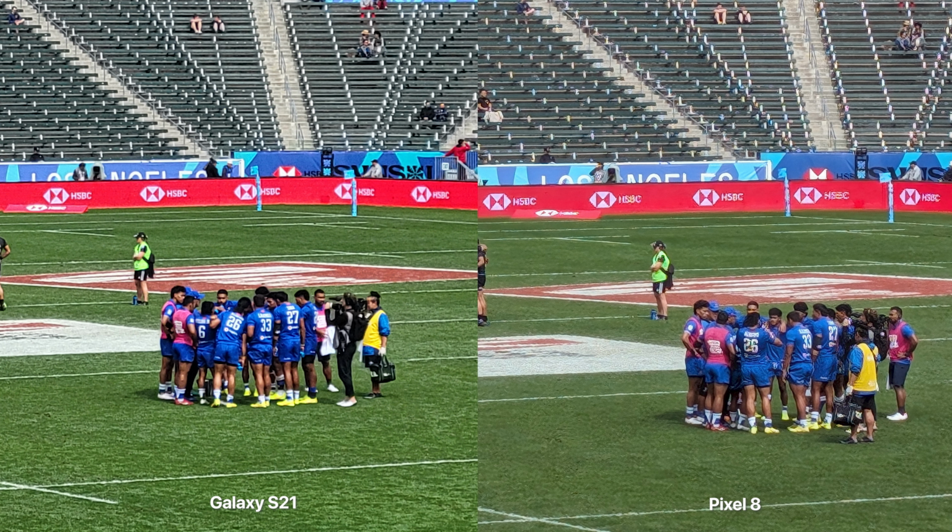Lastly, let's look at zoom. So the Pixel 8 doesn't have a telephoto lens, but we can still digitally zoom to the 8x max. The S21 has a 64 megapixel telephoto lens, so we're just going to compare both at 8x.